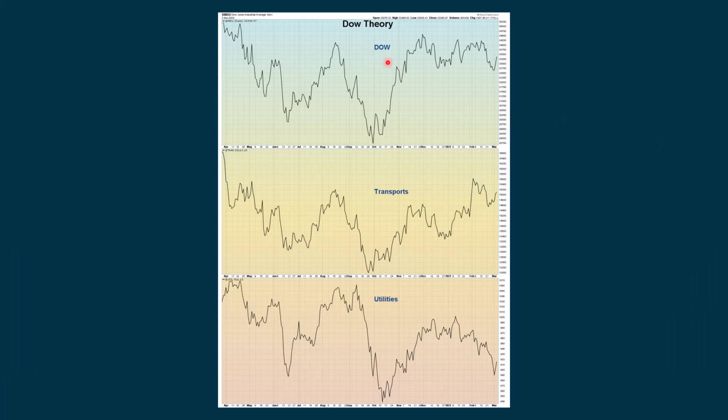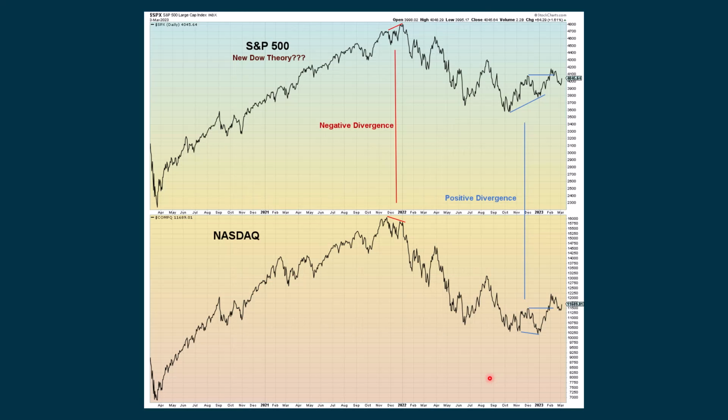Here's Dow theory. On the top is the Dow, the transports, which are outperforming the Dow right now, and utilities, which are actually underperforming the Dow. Another way to use Dow theory is to use the S&P on the top, where it started to break out, but then we're seeing a real pullback. But so far, it's been holding on to this upward trend line.